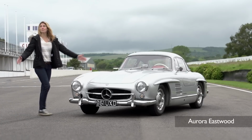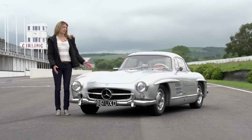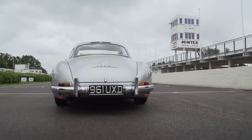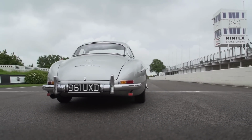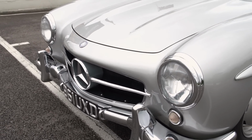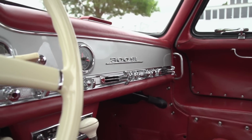So here we are on this beautiful summer's day at Goodwood, made even better by the appearance of this spectacular 300SL Gullwing. This car started life as a racing car in 1952, and 2 years later production of the road car began. That was in 1954, 60 years ago today, and we're celebrating this anniversary.